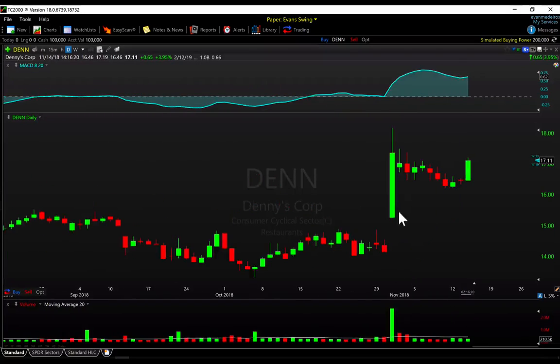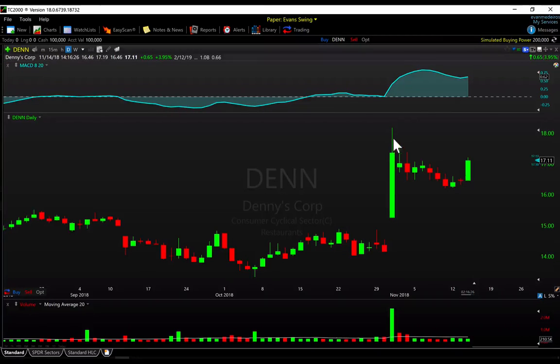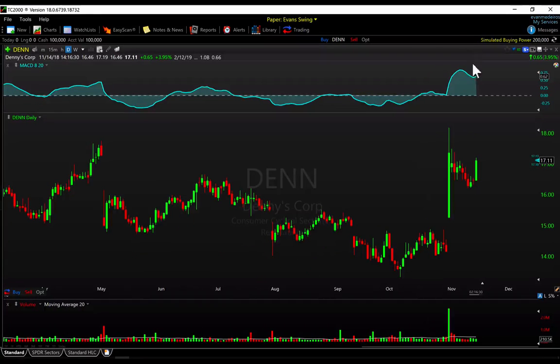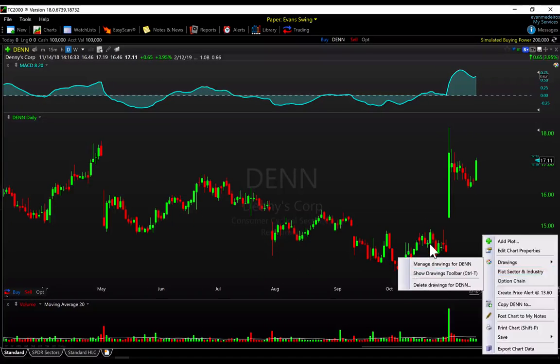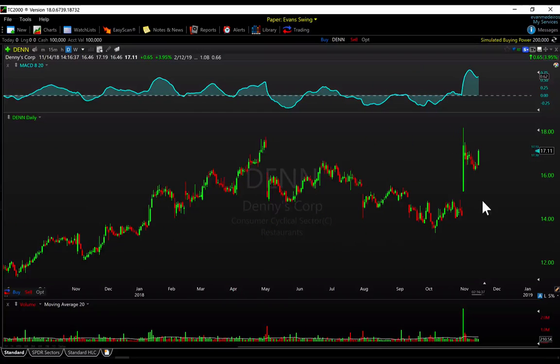So Denny's, first one here, you had this nice move higher over, I believe this was earnings just the last week or 2 weeks ago, 3 weeks ago, and then it had this nice high tight consolidation, and now it's breaking out again today. MACD still hanging up here near highs. Really like it for just a continuation kind of bull flag trade. I think that one's pretty good looking.